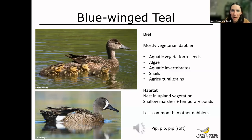Blue-winged teals will nest in shallow wetlands, marshes, and temporary ponds. So they move their breeding locations around each year depending on where there's water from year to year. And they will also nest in upland vegetation and move their brood down to wetlands once they've hatched.